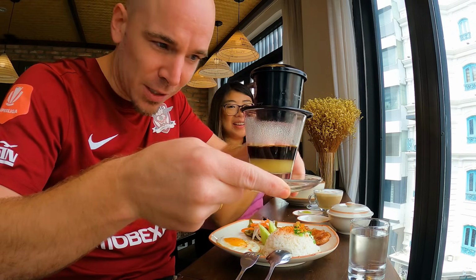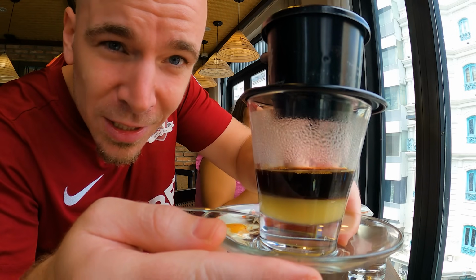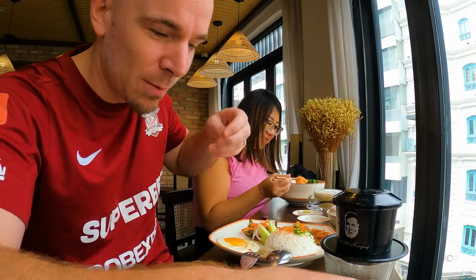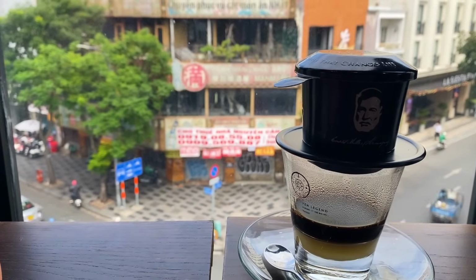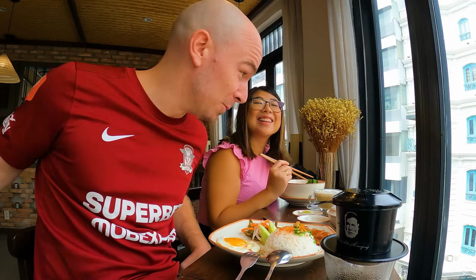And so, introducing this contraption, as you can see, it's still dripping, slowly but surely, and it's got some condensed milk in the bottom. I think the best way to describe it is the way our tour guide from the Cuchi Tunnels described it. He said, if it's good Vietnamese coffee, within 5 minutes of drinking it, you go right to the bathroom. Sure. So stay tuned to the vlog to find out.